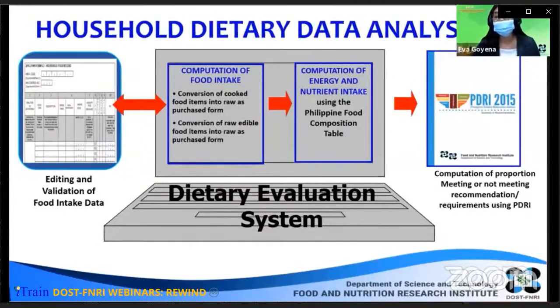So how do we analyze the household dietary data? After a series of manual editing, machine validation, computer validation, the household dietary data is analyzed using what we call HDES or the Household Dietary Evaluation System. HDES is a computer software used to convert all weights of food to as purchased weight in grams or raw form. Then the actual food consumed by the household is derived after deducting the leftover, given out food, and plate waste from the food weight. And then how do we estimate the energy and nutrient intake of each household? We use the expanded food composition table intended for the survey dietary data. So the values generated from the HDES were compared to PDRI 2015 to assess if the household is meeting or not the recommended energy and nutrient intakes.